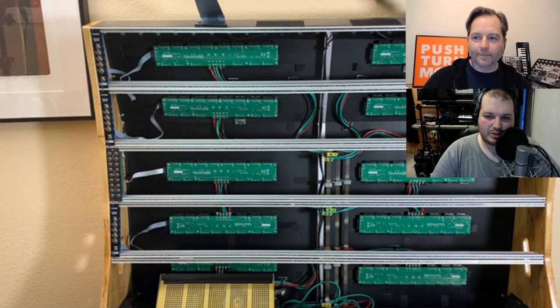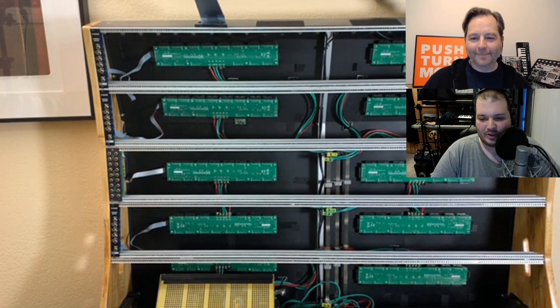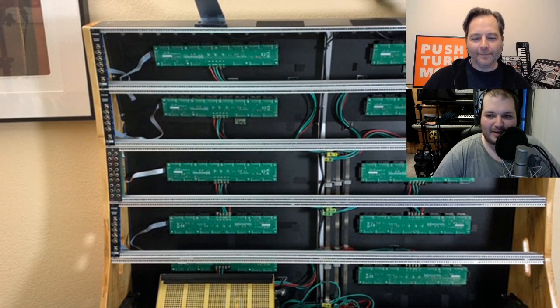Is it by logical position in the case? Are you playing favorites? Do you, like I do, love your first module that you bought, and it has to be the first one in? Or you have bins of modules down there, right?